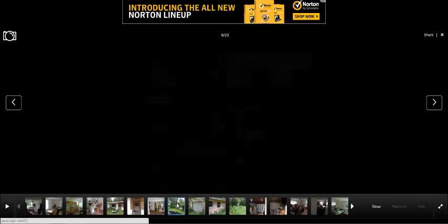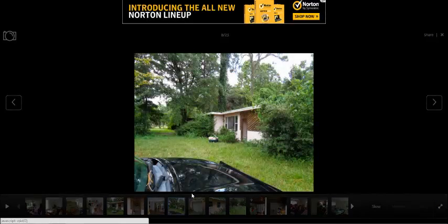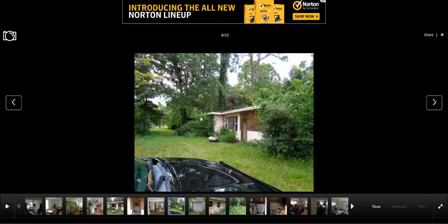Okay, now we're back outside, and I'm looking over the hood of my truck. You can see how the hedges have grown up. They just need to be cut down. The grass, if it were mowed, would probably be decent. And again, it is a huge yard. It's 200 foot deep and 95 foot wide, which I believe is about 0.43 acres.